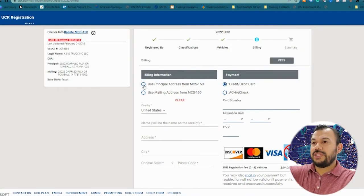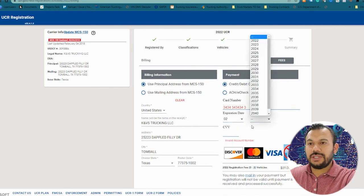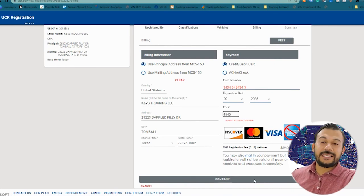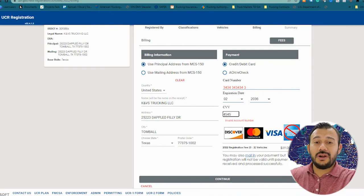Again, you guys, we're going to use principal address for billing. Right here, you would type in your numbers, expiration date, and so forth. I'm making things up, you guys. You pay your $59, hit continue, and that's it. You get a receipt with your UCR, and it's really just a receipt. There is nothing more. The UCR is nothing fancy. You don't get some crazy PDF application, nothing like that. It's just one simple receipt that says UCR approved, your DOT and your address, and you're good to go. And that's the UCR. That's it.